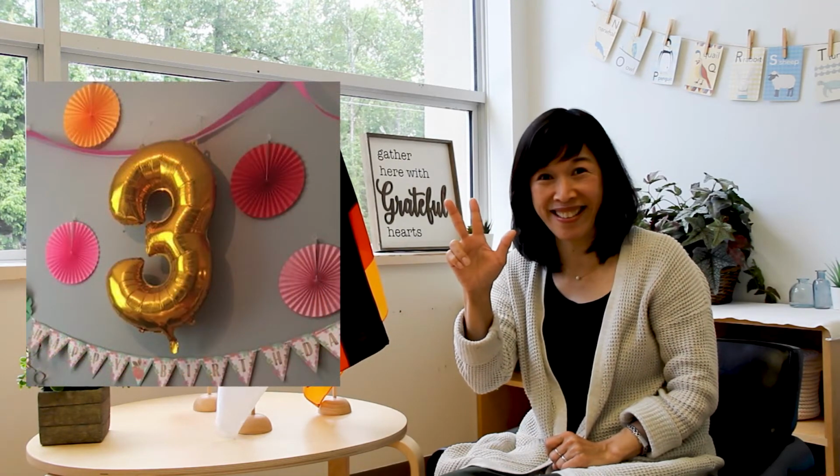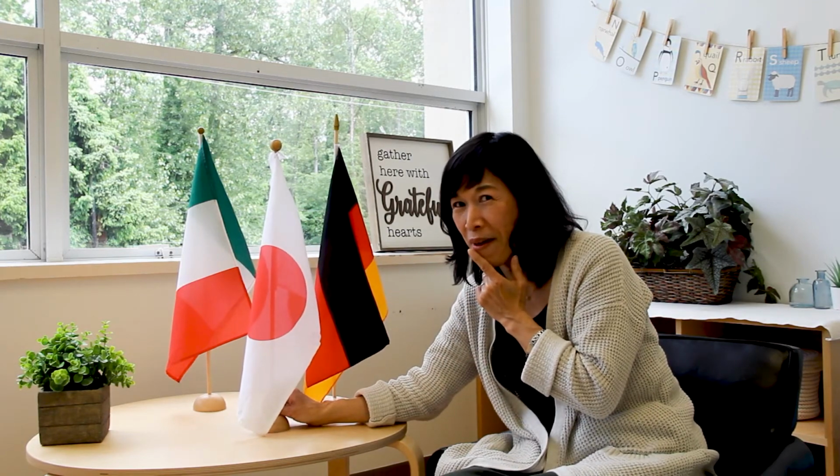And I know Grace's favorite number right now is this. Number 3. She just celebrated her 3rd birthday. Happy belated birthday, Grace. Well, thank you again. Well, we're going to move on to saying goodbye in different languages. I wonder if you remember.